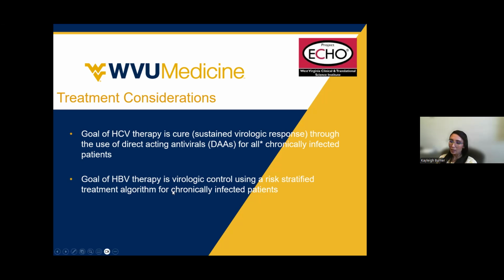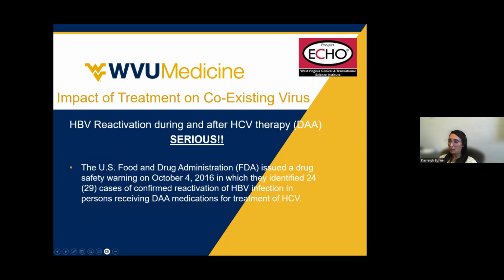And then there is some acute hepatitis B and C treatment that's been described, but that's not going to be within the scope of today's session. It's honestly not something that I've opted to do, so we're not going to spend time on that.